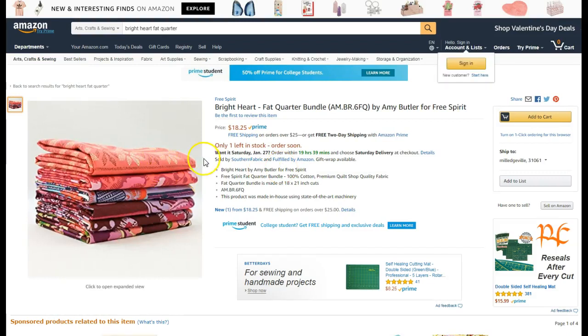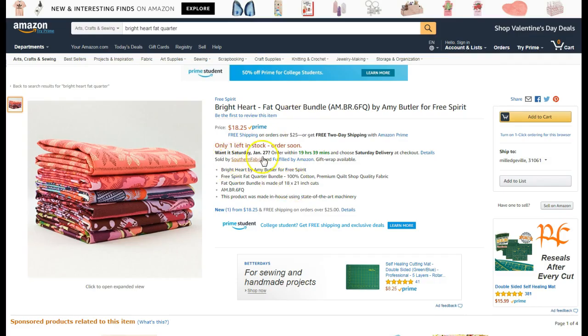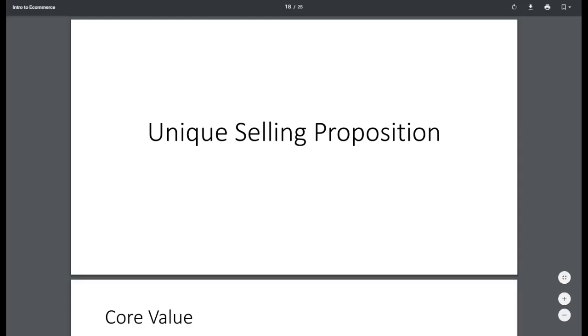Well, that's because it's being sold by Southern Fabric on Amazon, and it's actually fulfilled by Amazon. So you can buy it right now for $18.25 Prime, or you can get it here for $13.65 on SouthernFabric.com. Now, why does it cost so much more? Because with Amazon Prime, they'll get it tomorrow or the next day with free shipping. Here, they'll pay $5 for shipping. Anyway, we'll talk about that later in the class. All right, let's keep going.